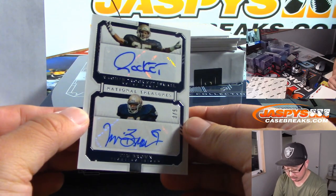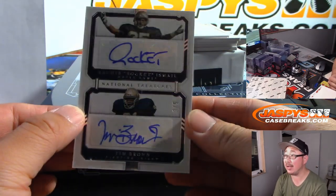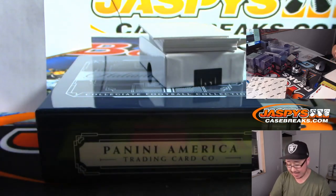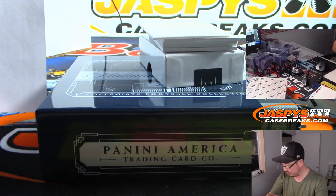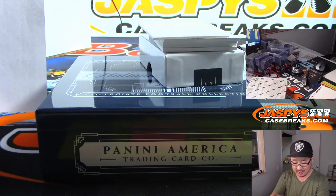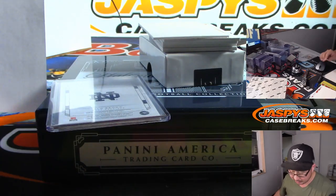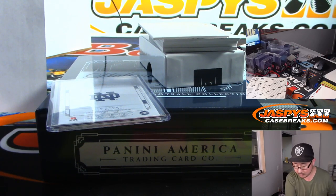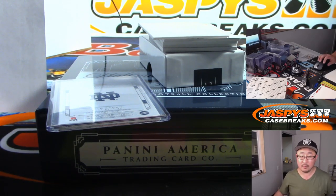A dual auto. Rocket Ismail and Tim Brown. 3 out of 5. Now, Tim Brown, obviously Raiders. What team did Rocket Ismail play for the longest? Maybe Raiders?